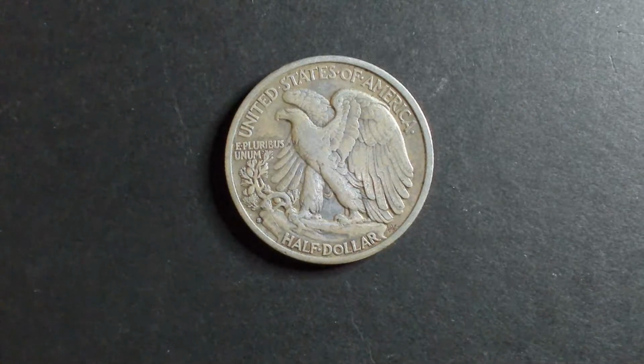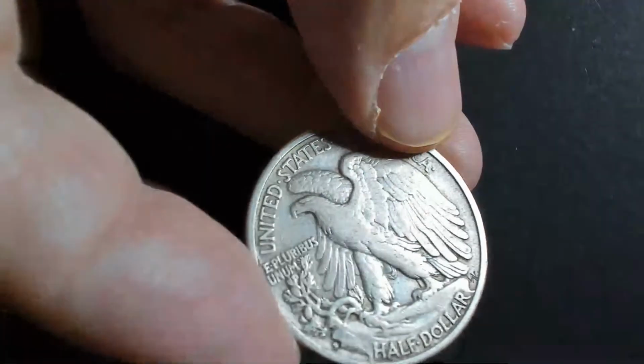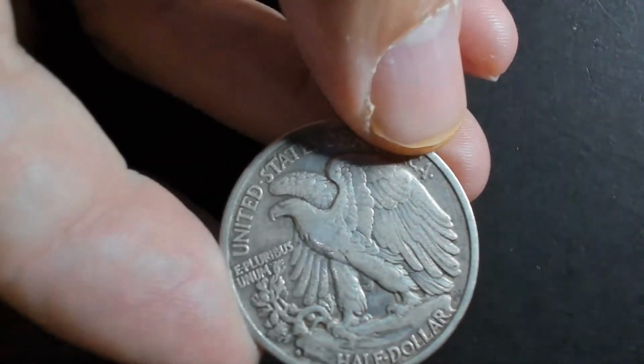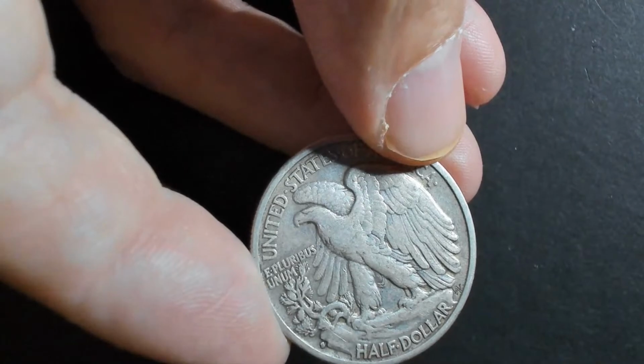There's quite a bit of wear on the wrong spots here on this one, so I'm not sure this would be an AU coin, but it's still a pretty good looking coin. Some of them just didn't have many chest feathers though. It's just the way it was on some.